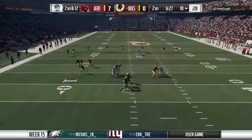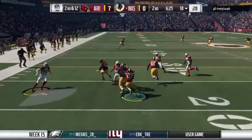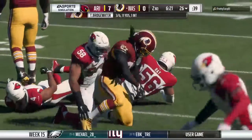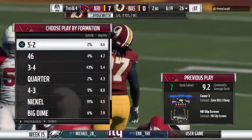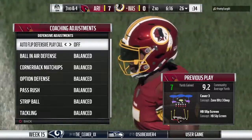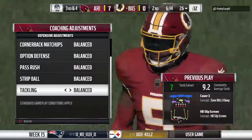A 2nd down throw for Bridgewater. Screen pass to Blood. And that's a big collision. He's knocked backward as they will mark him down right around the 26. They get 7 there on the screen. It'll set up a 3rd down.